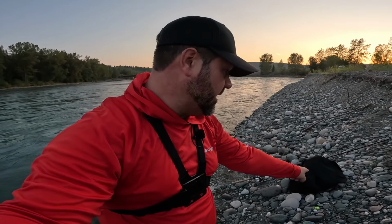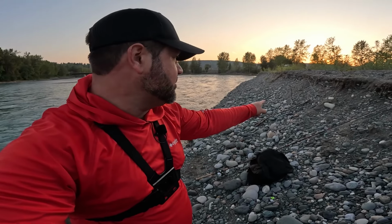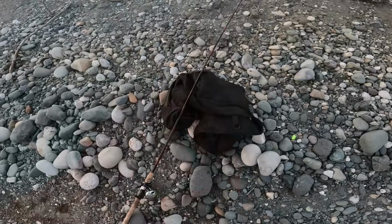So with my line snapping because I got caught on actually my tackle bag, I was trying to avoid that branch there. I'll show you my tackle bag right now. I'll put on the chest mount. We'll do a walk and wade up the river. And I'll show you just moving around, watching your steps on the river. It can be very dangerous, so be very careful when you're walking out here.